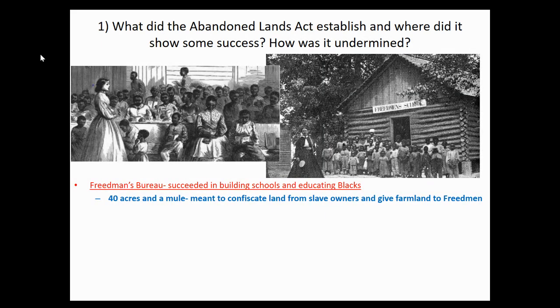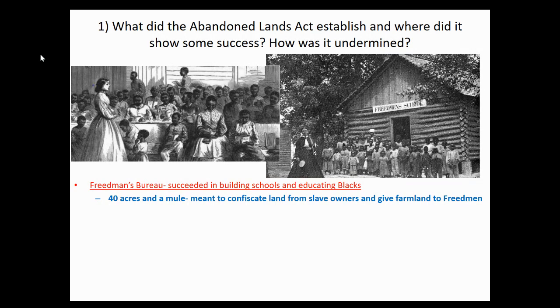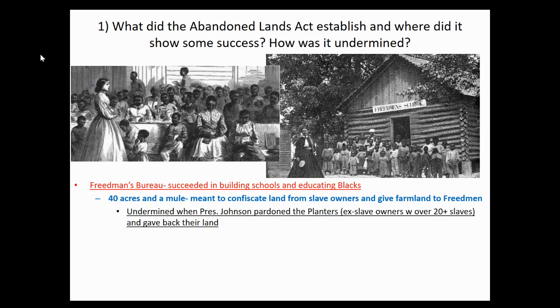Now, part of this was the idea of 40 acres and a mule, which was meant to confiscate land from slave owners and give the farmland to freedmen. Now that the freedmen are free, that's great, but they have absolutely no possessions. And the idea of John Locke is life, liberty, and property. As long as you have property, you have wealth. So the idea was to take the land from slave owners and give it to African Americans. Now, this was undermined when President Johnson pardoned the planters, which we'll get into later, who are ex-slave owners with over 20 slaves, and gave them back their land.